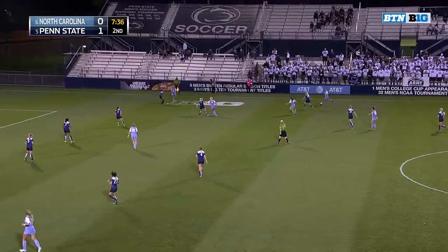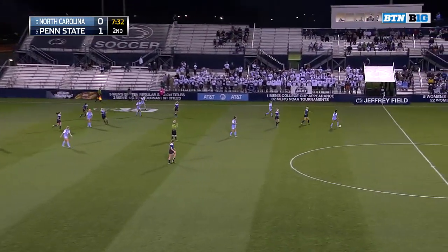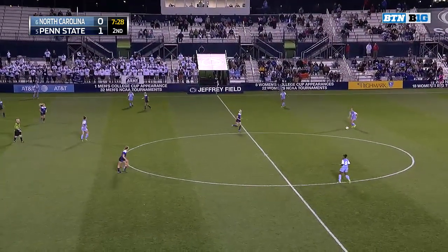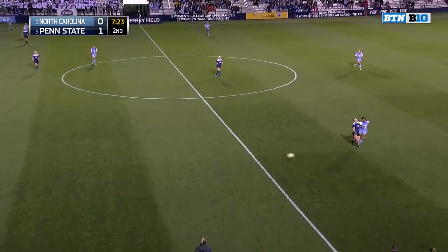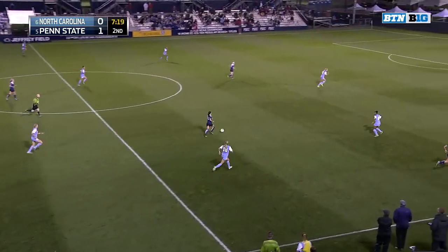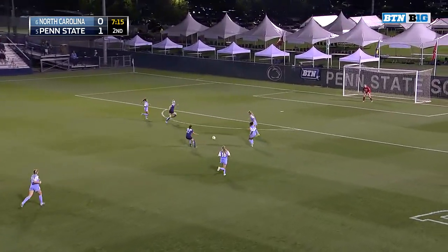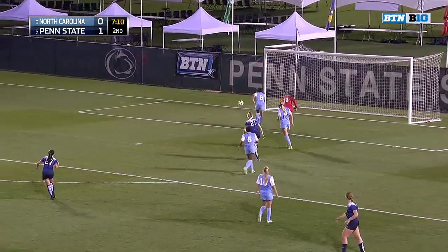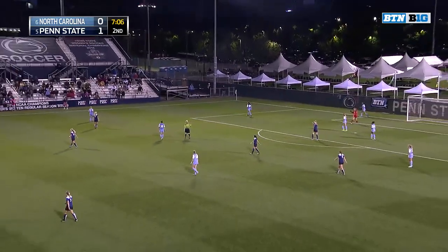This game is really starting to open up in the last 8 minutes or so. See so much space between the lines, playing a little bit more direct between both teams, which kind of results in this track meet type feel right now. Schaefer goes down hard, but Penn State wins it. Shiva to the center of the field, has some choices, drops it in. And the save from Leshnack.